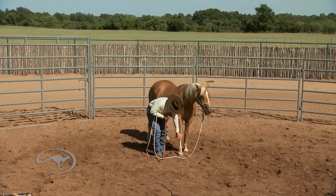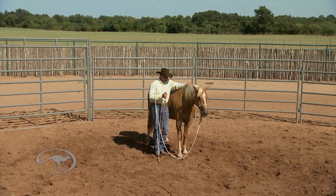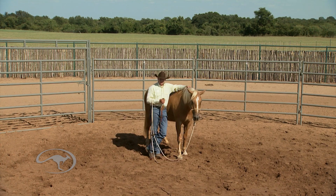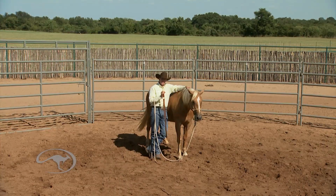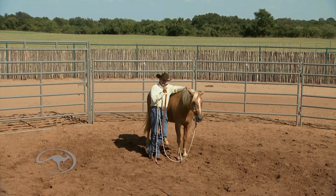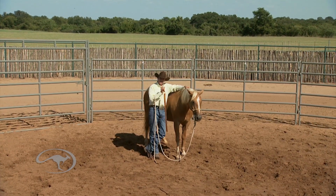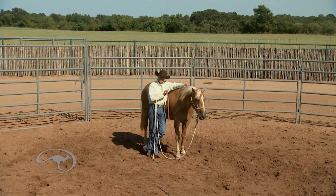Good girl. Okay. The last thing I want to do is put this one-legged hobble on her and then just leave her there for 3 hours and torture her. That's not what we're trying to do here. Okay, we're trying to teach her that if you feel your leg restricted, do not panic. If you stand still and relax, that problem will disappear for you.